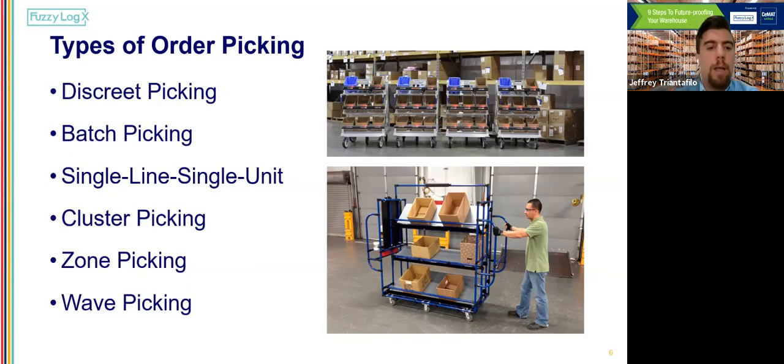It's actually an efficient way of picking. So it always depends on your order profile, of course. Batch picking refers to walking the pick face once to pick across multiple orders, but then requires an outsort so that you can go back to having a discrete order for packing. So you can't forget that you need to have an outsort process, which does add labor as well.